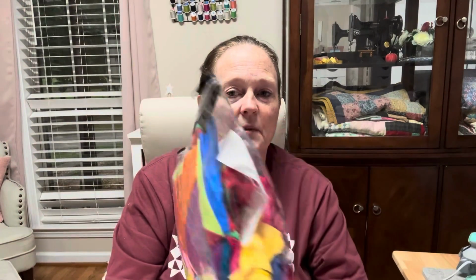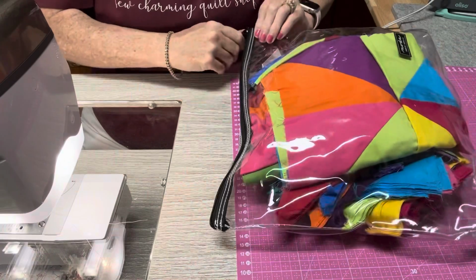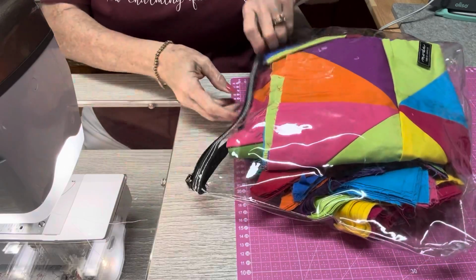That's what I pulled out, was this container right here. And I had already started some of it. So we are going to work on that and try to get at least this out and finish this, and work on something else the next time, because there's plenty of projects to work on. So we're gonna pull it out. Let's go look at it. This is the package.